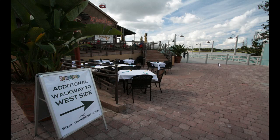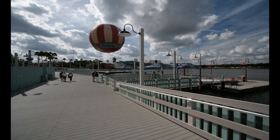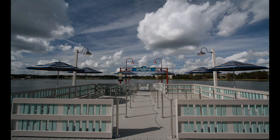In fact, some of the concept artwork I was showing you a moment ago were taken on this walkway. So this additional walkway to the west side passes by some of the artwork you can see here, and it goes along the river walk. Probably they're going to do some construction later on in the other current walkway, so they had to open this one up first. And it's a really wide walkway, actually, and this material is kind of the new composite material that looks like wood, but is actually made out of plastic.